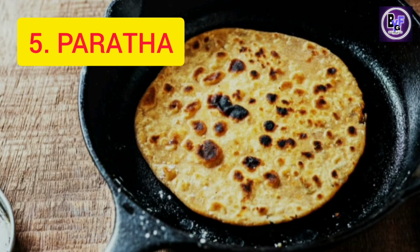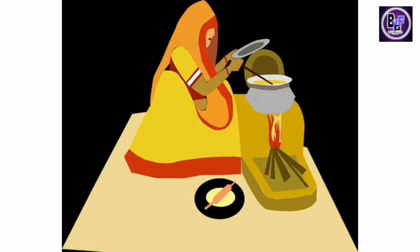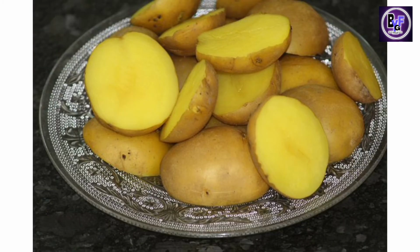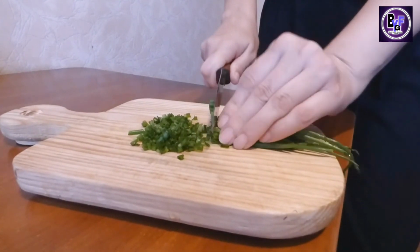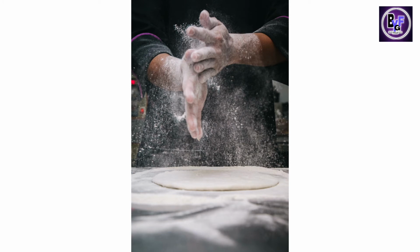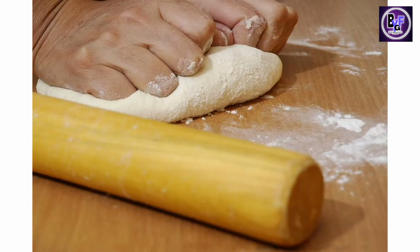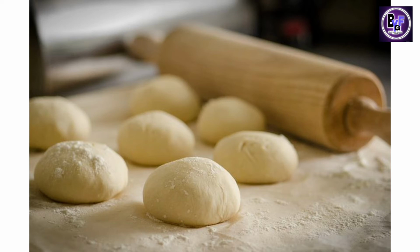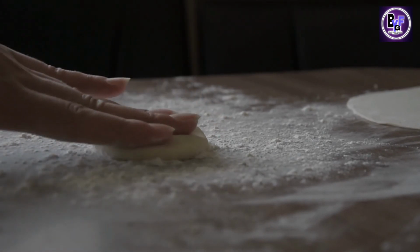Number 5. This is a paratha, which is mostly a flatbread that's got potatoes or onions or mixed vegetables, and it's quite delicious, quite soft, especially if it's consumed directly from the stove. It's quite simple to make and mostly serves as a breakfast dish in many Indian cities and amidst many Indians and some Asians too. It's easy to make, and it can also be had as an evening snack or even dinner.